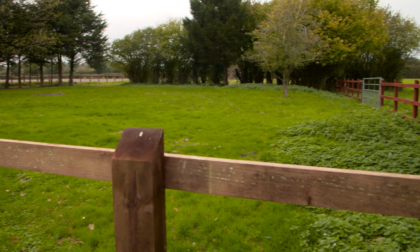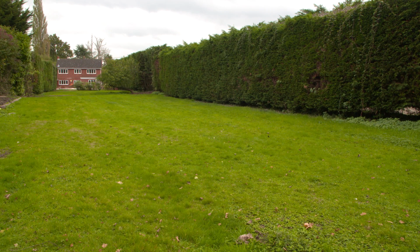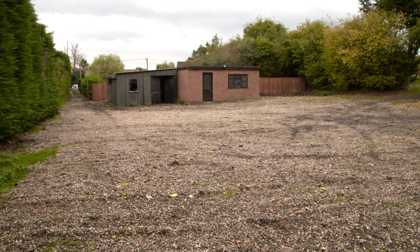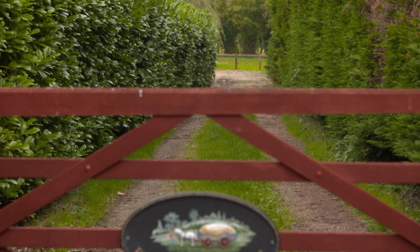It's just literally come onto the market in the last few days, which I think represents good value for money for the size of the property and its popular location, as well as the land out the back, which is very unusual to find with a property so close to the city centre.